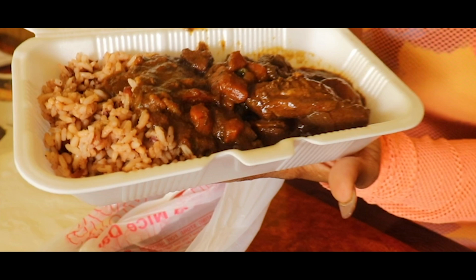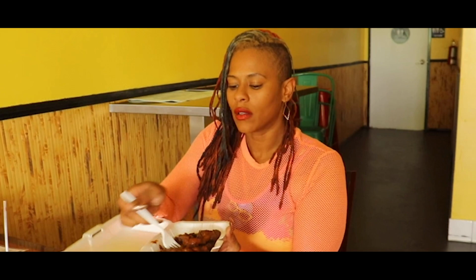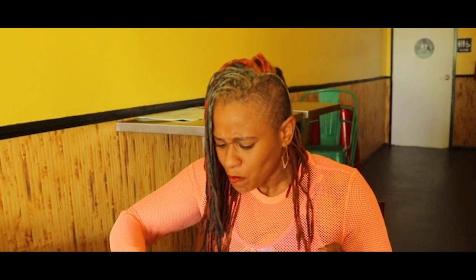The jerk chicken bowl. Mm. Oh, it tastes so authentic. It's so pure. I feel like my grandma would make it. This is amazing. You have to come to Karuba. So good.